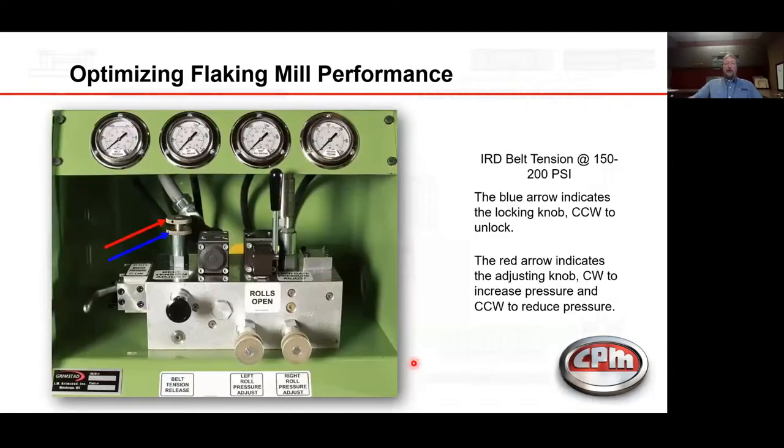This is the hydraulic control console. This pressure reducing valve adjusts the inner roll drive belt tension, which is displayed on the leftmost gauge. Then we have left and right roll pressure, which is controlled by these pressure reducing valves, and the feed gate pressure.